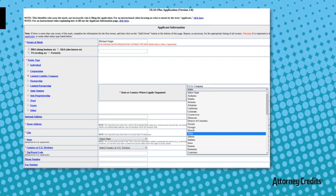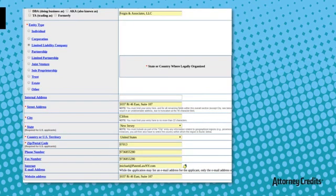So for the fun of it, let's say I'm an LLC. This is obviously not correct, because if I was, I would put my name with an LLC. I'll put state of incorporation. Oh, let's go and put, I don't know, Idaho. I don't see too many incorporations in Idaho, but whatever. It just went down to Illinois on me. And I'll put in the address, and I'm just going to autofill my address here.